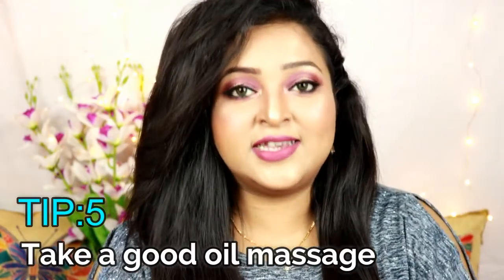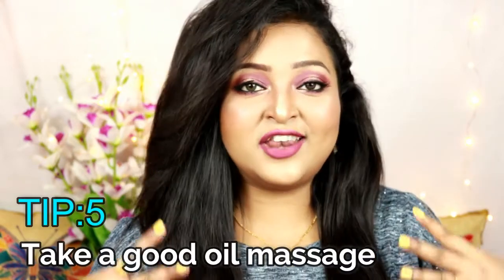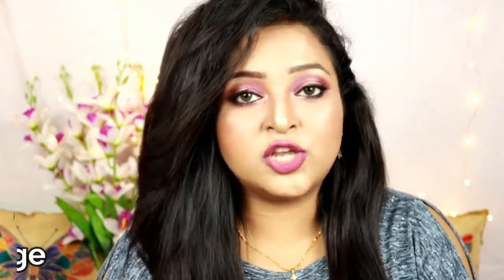Tip number 5 is oil massage. You need to get a very good oil massage before washing your hair. Massaging oil onto your scalp helps increase blood circulation and stimulates your scalp, which makes the roots of your hair a lot stronger, and you'll get a lot less hair fall. So if you want less hair fall during the monsoon months, you need to oil massage your hair.